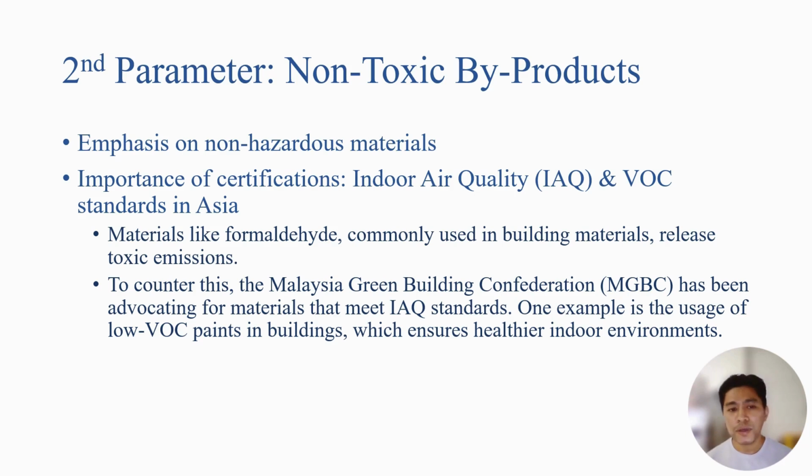So, to counter this, the Malaysia Green Building Confederation, MGBC, has been advocating for materials that meet indoor air quality standards. And one example is the application of low volatile organic compound paints that we can use in buildings. This can ensure we have a healthier indoor environment when we use low VOC paint compared to conventional paint.